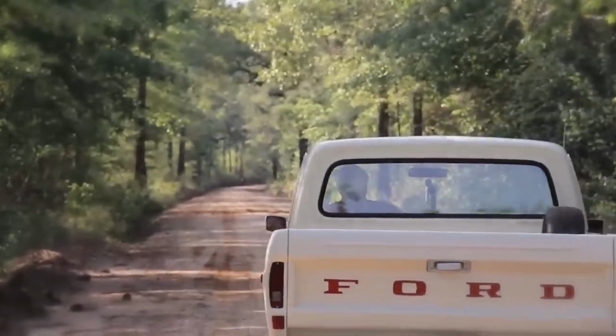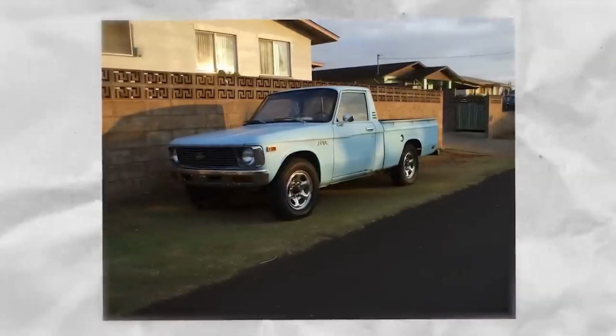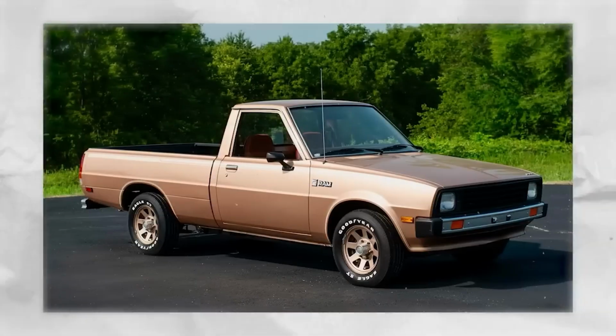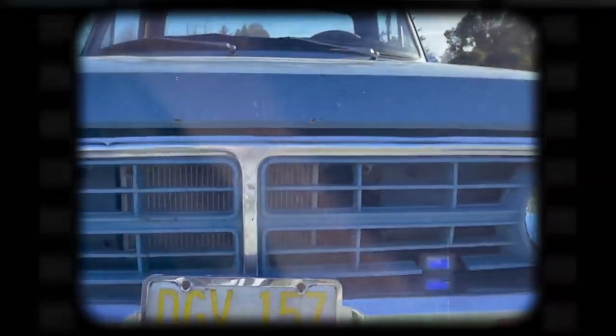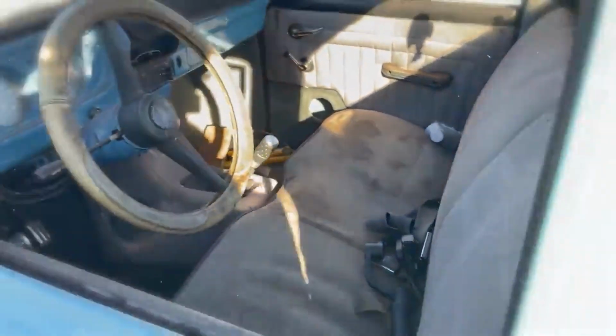The Courier was known for being reliable and fuel efficient, which were important advantages during the oil crises of the 1970s. The design of the Ford Courier received criticism for being unattractive. The truck had a simple boxy shape with minimal styling. The front featured a basic grille and round headlights, giving it a plain and utilitarian appearance. Inside, the cabin was also basic, with durable materials that focus more on practicality than comfort.